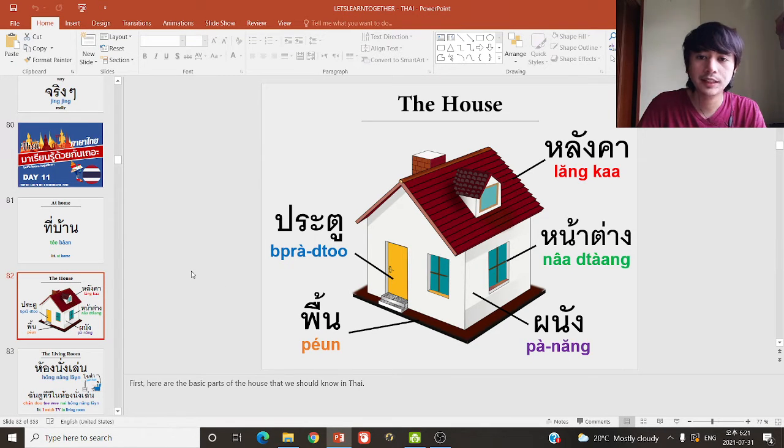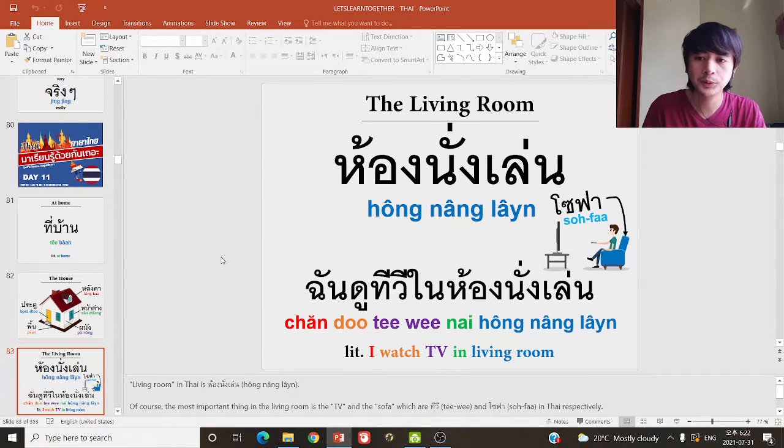The roof is หลังคา. The window, หน้าต่าง. The wall, ผนัง. I think we have another word for wall, กำแพง, which is located outside. So the difference between ผนัง and กำแพง is that ผนัง is inside and กำแพง is outside. Okay. So พื้น is the floor and ประตู is the door. So living room in Thai is ห้องนั่งเล่น.